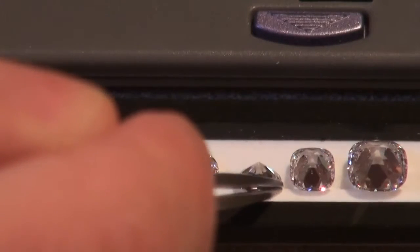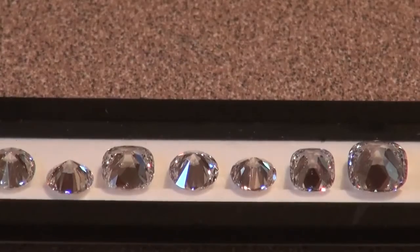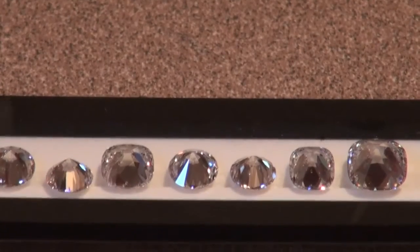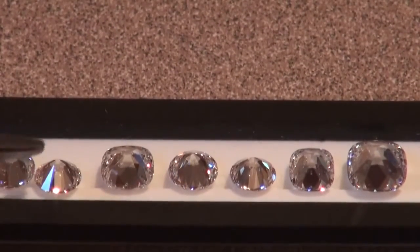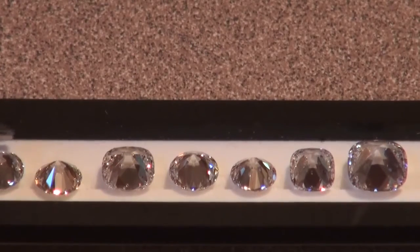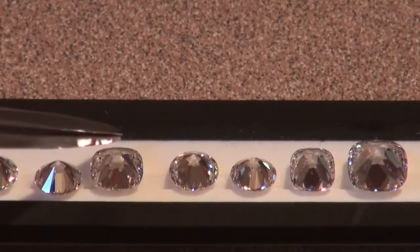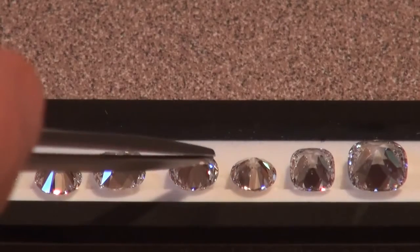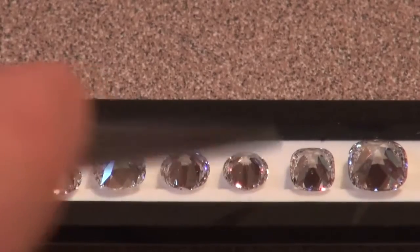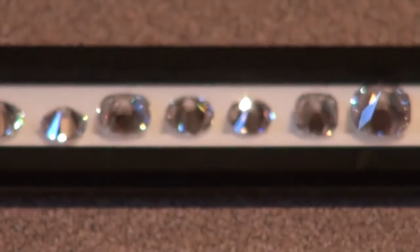So here are all the same diamonds now, and I happen to be right now under halogen lighting, but it wouldn't matter whether I'm in halogen lighting or in office lighting, diffused daylight. Regardless of the temperature of the lighting, all of these diamonds are going to appear very similar, as you're observing right now on your screen.